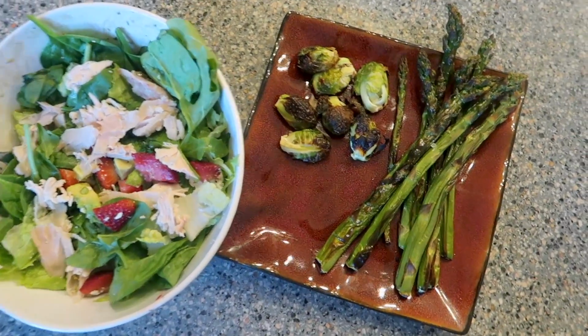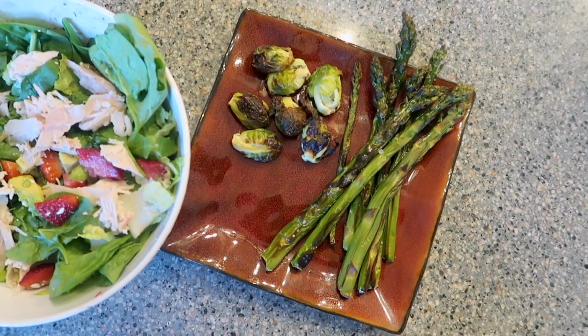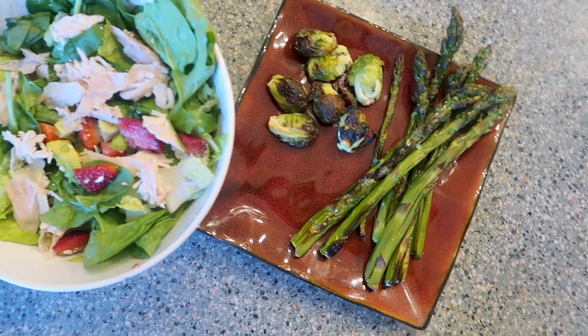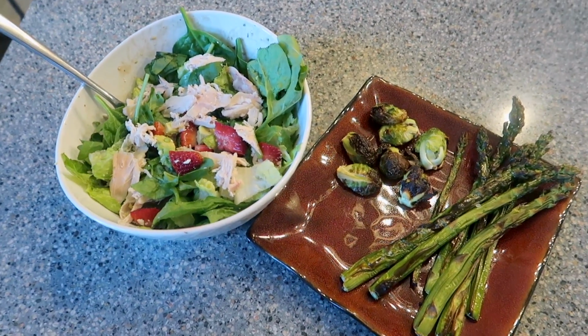So this is the finished product. Got the asparagus, the Brussels sprouts. I kind of burnt them, so they don't look that good, but it's okay. They'll probably still be fine. And then, of course, the salads. But yeah, that's the dinner for tonight, so it's time to dive on in.